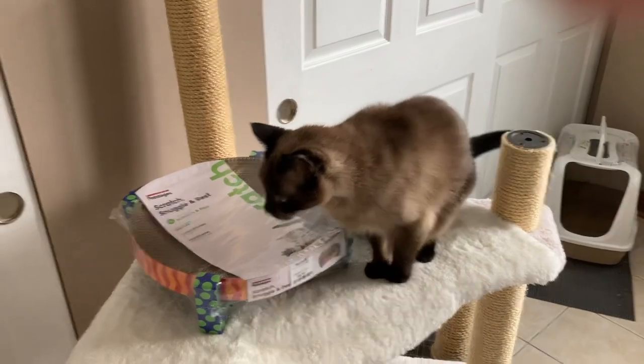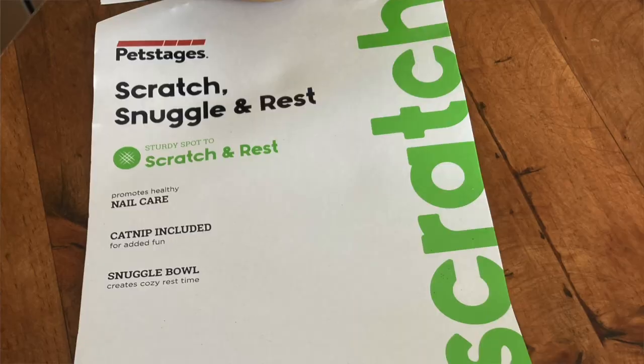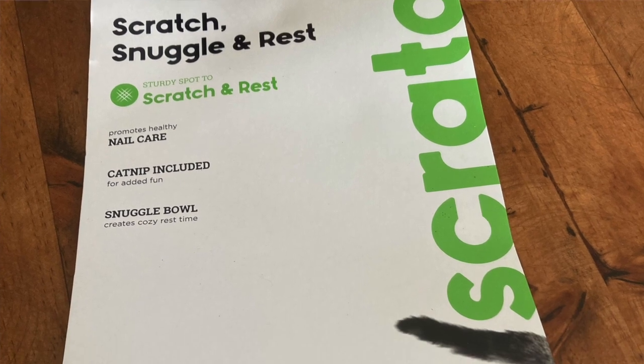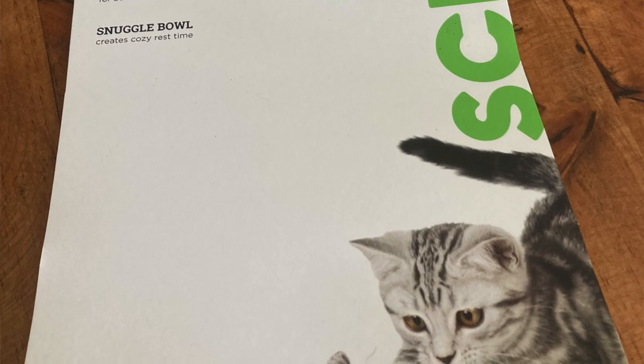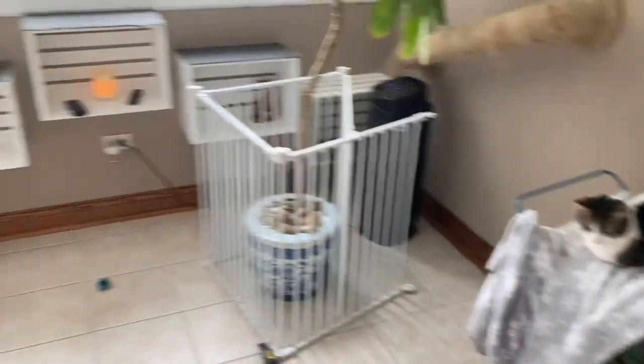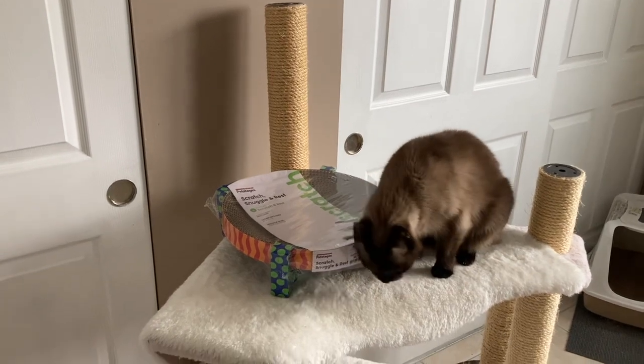Okay, so now that I'm back in the warm house, I wanted to do a video on this Pet Stages Scratch, Snuggle, and Rest toy that we got. Noah and Emma love their scratching toys, and they have pretty much shredded up the other ones. So we got them this new one.